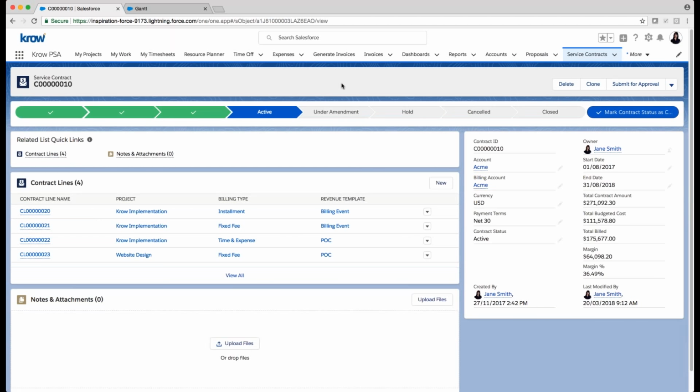And now if I look at the service contract related to this particular proposal, so here I can see this contract has a number of contract lines in it. I can also see what my contract amount was, so what my budgeted revenue was for this contract, what my budgeted cost was, and how much we billed to date, what's the current margin for this contract. So it's keeping up to date in real time as billing and revenue recognition happens.